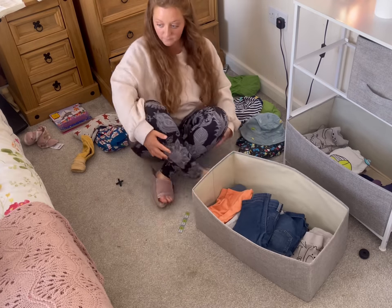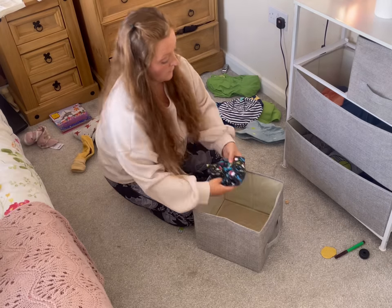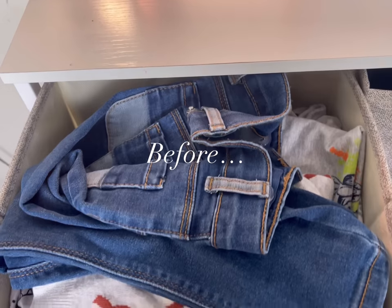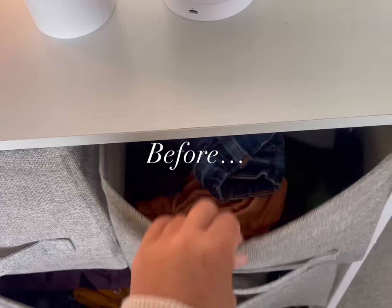Anyway, I'm just refilling the drawers with everything we've decided to save now. I don't know if you've noticed, but I've put the drawers in backwards, and it's because they've become really bent out of shape and they never looked neat. Still doesn't look perfect, but it's better than it was. And here's the before and after.